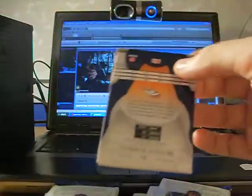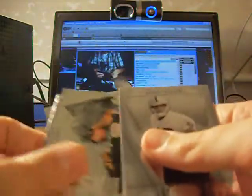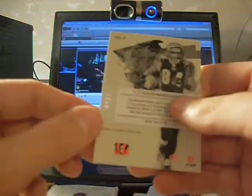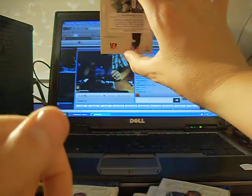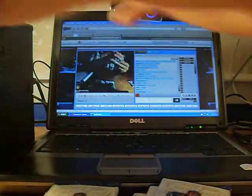Alright, moving along. Pack 3. Got a decoy and another skills insert. Not as good as the last one we had for Bengals, TJ Houshmandzadeh, who no longer plays for the Bengals. This one's numbered to 1,000, who now plays for the Seahawks. TJ Houshmandzadeh.